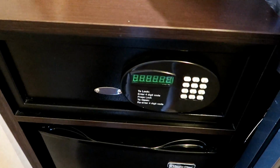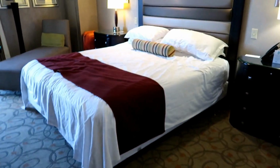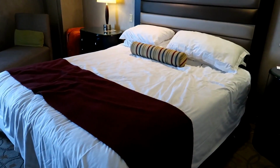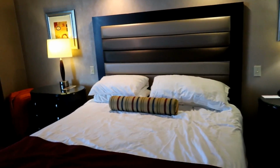Big safe, can get plenty in that safe. Some places I know they have the ones that attach to the wall. You can't really get a lot in those, so nothing wrong with that. And moving on, just a large, comfortable king-size bed. Plenty of drawer space, usual fittings.